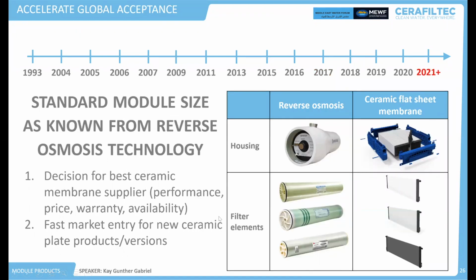So you have seen different product solutions are in the market, successfully used, but in order to accelerate the global acceptance of the technology, there are plans and visions to bring it into a standard. A standard, as you know from reverse osmosis technology, where you have a common vessel, and in this vessel you can add any kind of elements. The RO elements here are similar to the single ceramic plates. And the vessel, with more functions, with all these integrated pipings, is the module. So this is needed in order to accelerate the global acceptance. And if you have such a standard, you can always decide for the best ceramic membrane supplier, and each customer has different preferences.